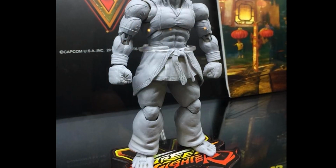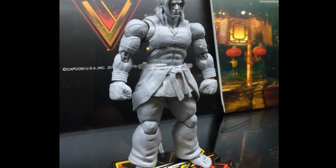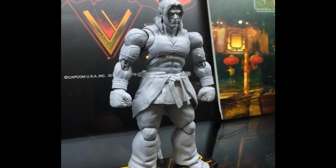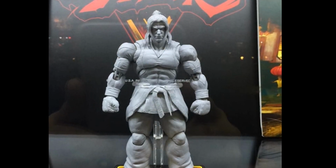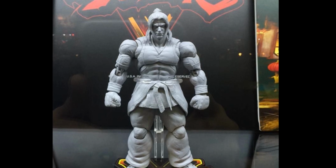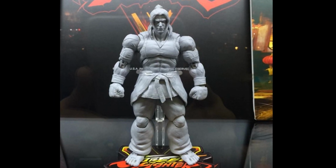They did finally show a prototype for Ken, which made many people very happy, and he looks like he might even be better than Ryu, so that's a pretty good thing. He is using his new Street Fighter 5 outfit, so it'll be a unique figure in the collection, nothing like that so far, and as you can see, he's loaded with articulation. His proportions seem like they might even be a little bit better also.